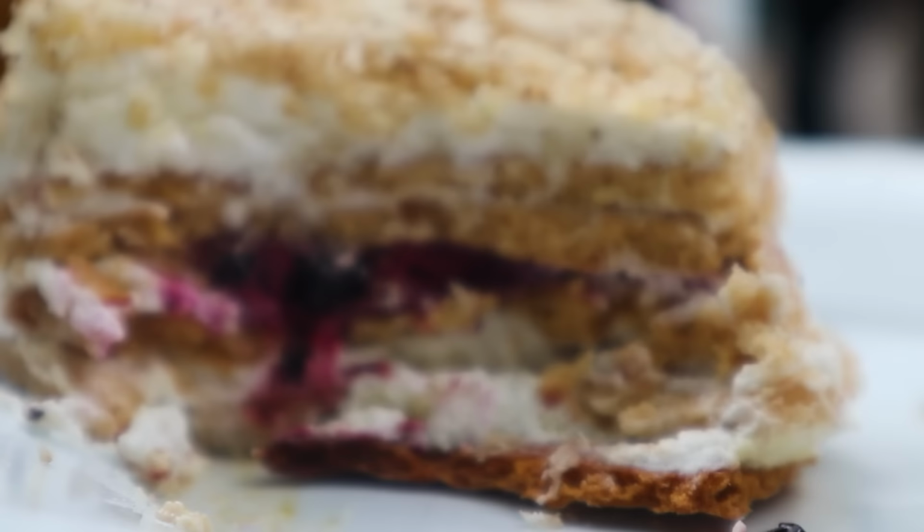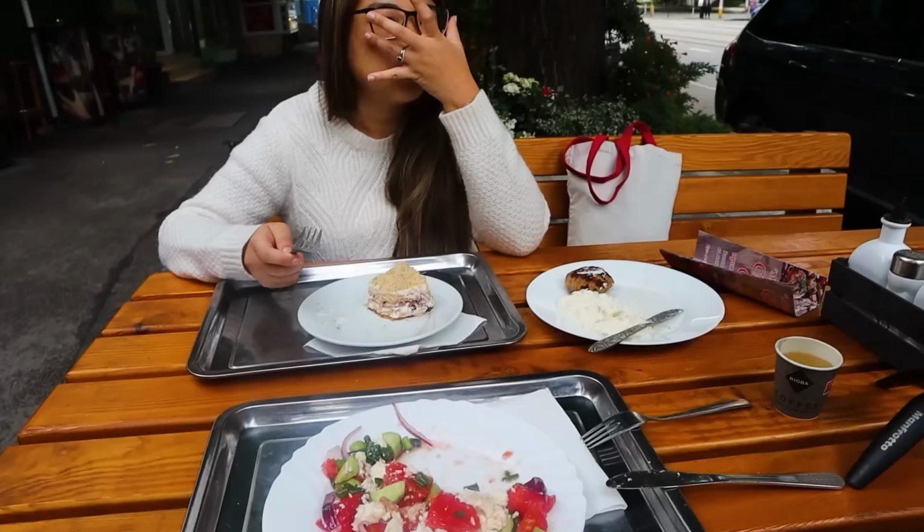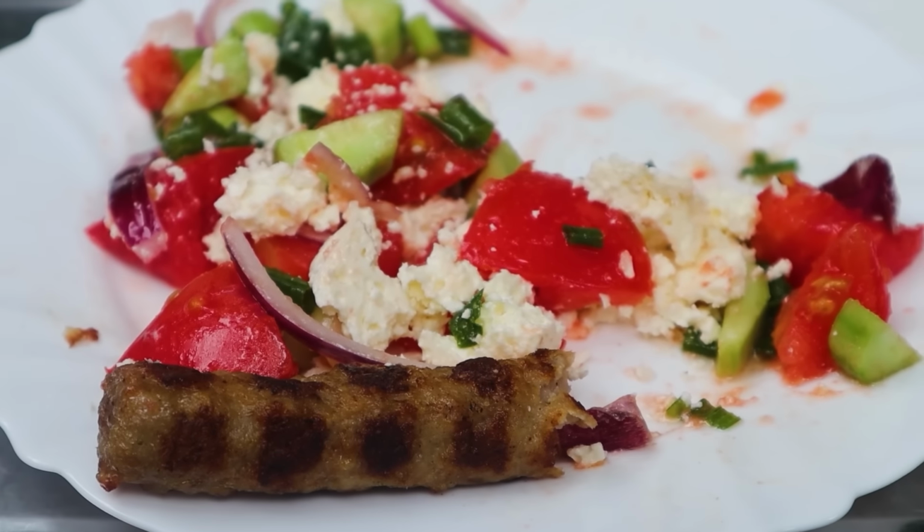Very good. Alright, tell you what. Bulgarian food tour has just begun. So let's keep eating our way around this country and see what we can find. Nice looking food.